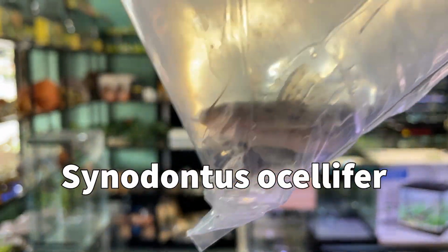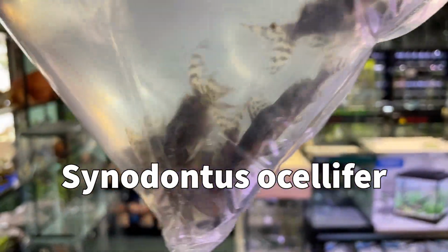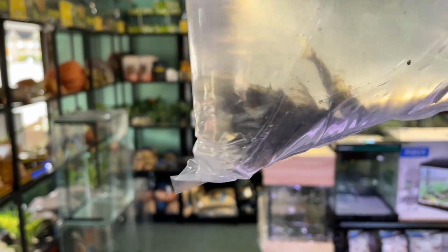What do we got there? We have Synodontis. So these are your spotted Synodontis, Synodontis something ravarus. Not even going to pronounce that one, but they have a lower pH, so they're not your Rift Lake cichlid Synodontis, so you can keep them in sort of with American cichlids and stuff like that.